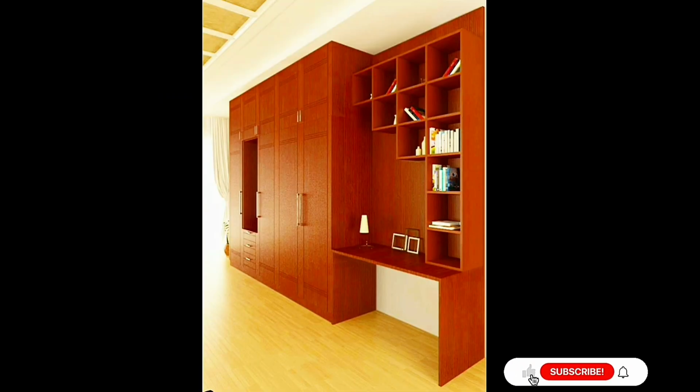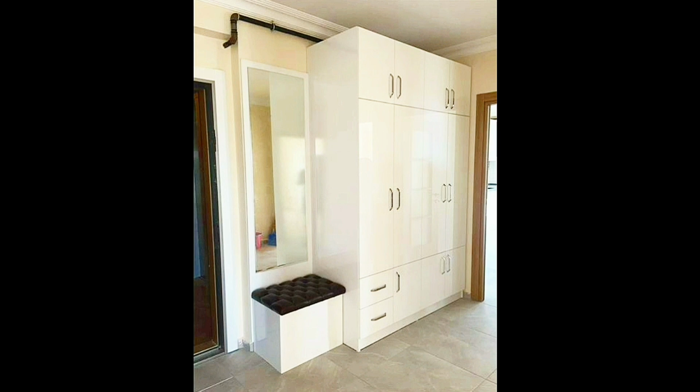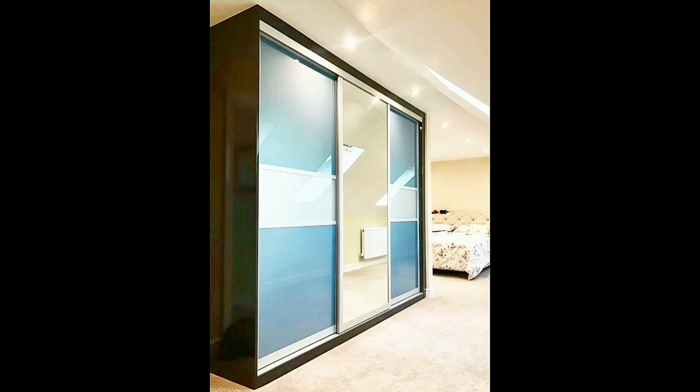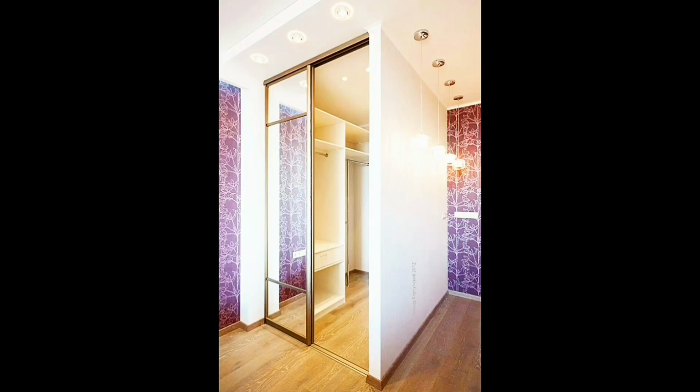You can customize your wardrobe to the space available in your room. Depending on the space available in your room, you can opt for swing doors or sliding doors.